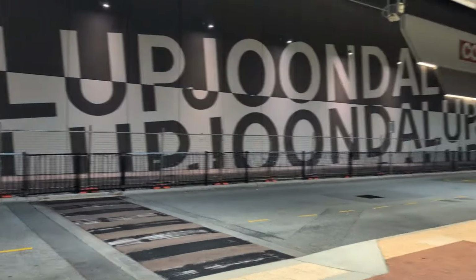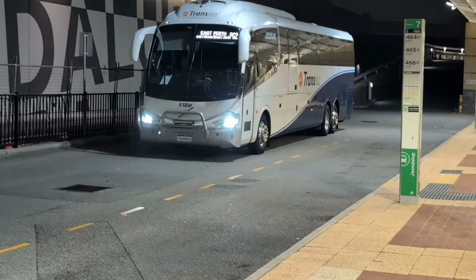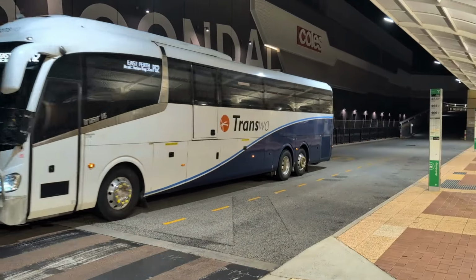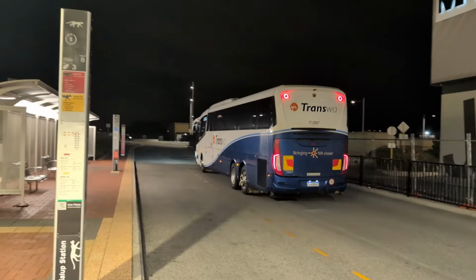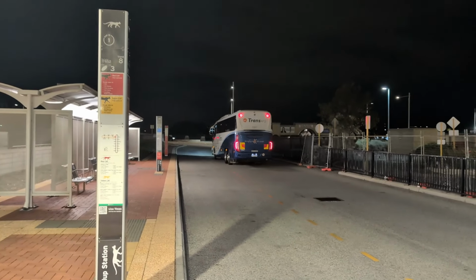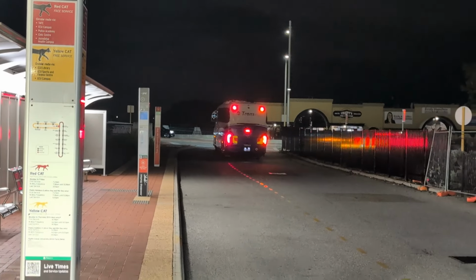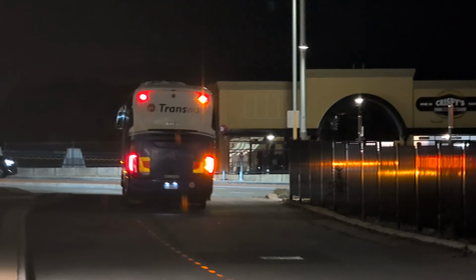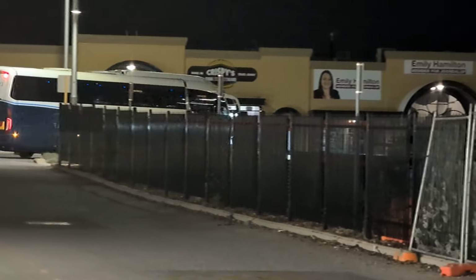Let's just get this shot. It's so cool. I only saw the TransWA here like once or twice ever. Never this night one. I didn't even know it existed because if you click on the stop on Google Maps, it doesn't come up because it's just a service to Perth, so it doesn't actually show it. But it's scheduled at exactly 10 p.m. It came at like 10:10. Off it goes.